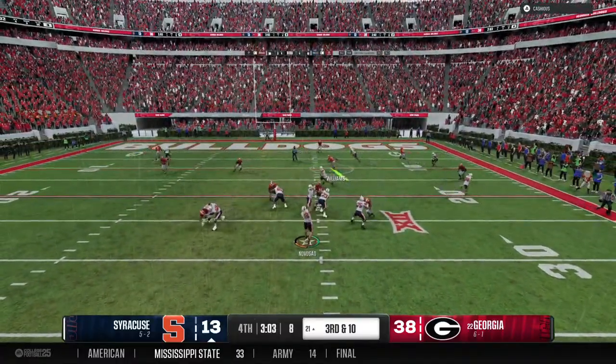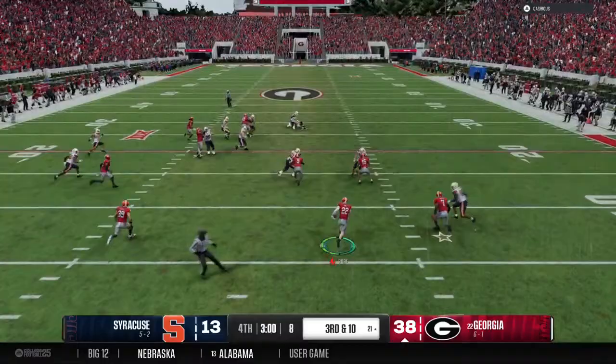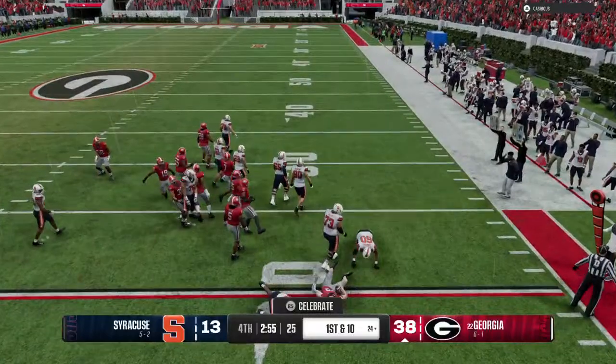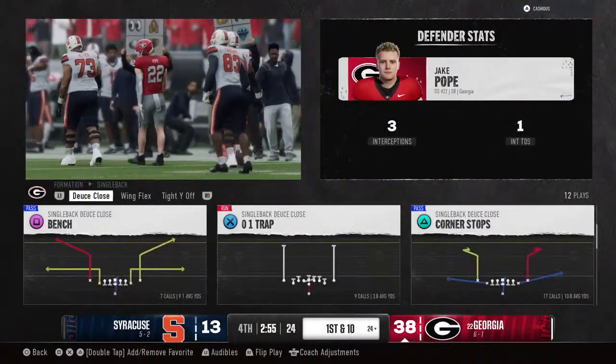From the gun, wants to pass. And that one is picked up in the end zone. Lowers those pads. Got some room to run. And a big return after the INT sets up the offense for this possession.